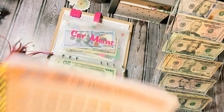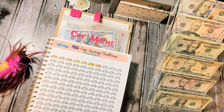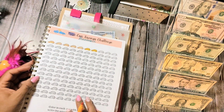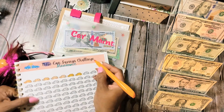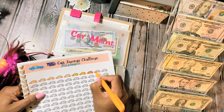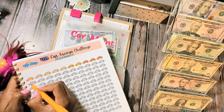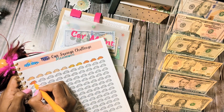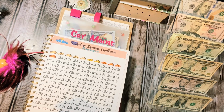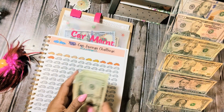Next is car maintenance. And car maintenance is getting me $100. Each car is worth $25. So we're going to color in 4 of these. And of course, this is not the right color, but it's okay, as long as it gets colored right, because I don't know where my other highlighter is. Oh, let's do 20, 40, 60, 80.